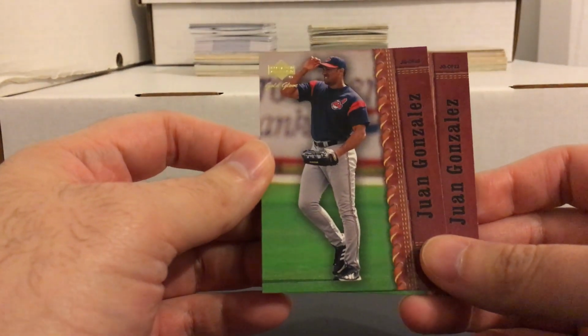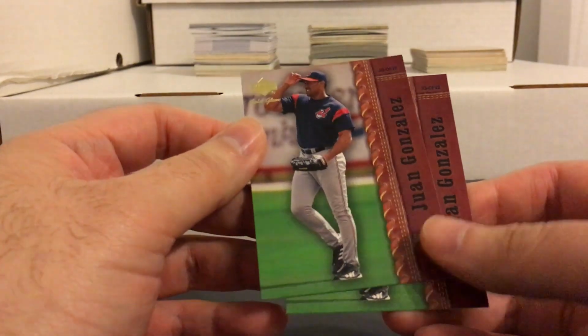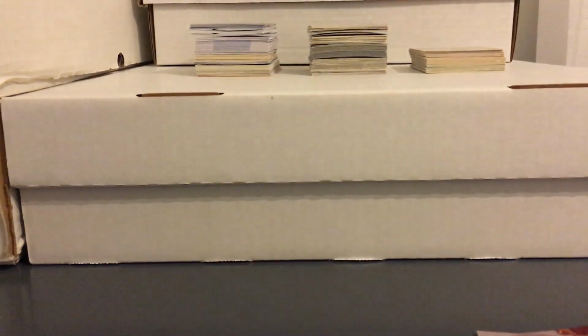These are kind of cool. Never had any of these. 2001 Upper Deck Gold Glove. That was one of the many Upper Deck sets that came out that year. But yeah, I thought that set would have just Gold Glove winners, and he never won a Gold Glove. And I kind of found out from some of the other ones in here how they did it.